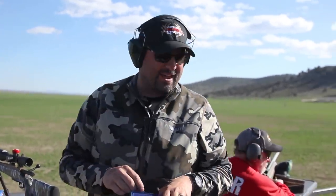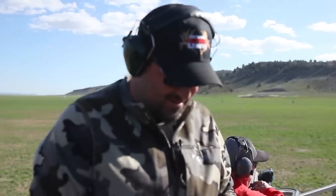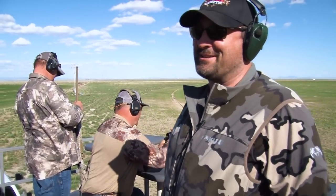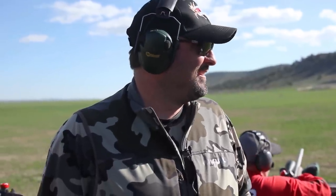That was officially my last round of the several hundred that I brought. The 22 Creeds did some, I would say, work, but I think damage is a better classification for what happened out here in the last day and a half. Those little guns are crazy.